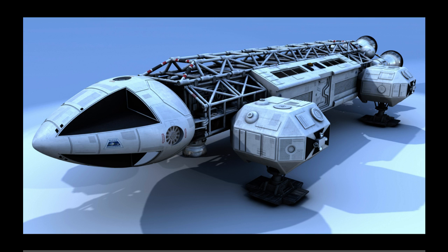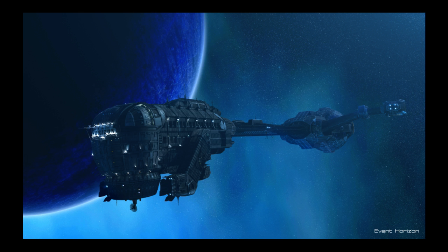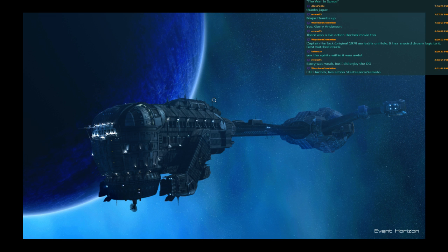All right, moving on to the next ship. Let's see what we got here. Ah, the Event Horizon. That movie was fucked up. That's really all you can say about it. It was not the movie I wanted. We have half the movie I wanted to see. We had that chat, but that movie was fucked up.